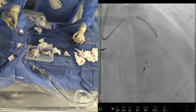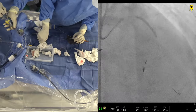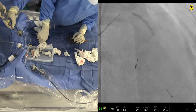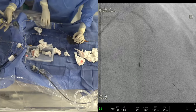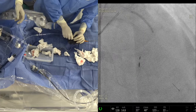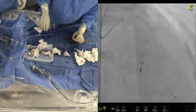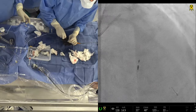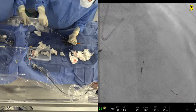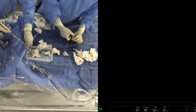Down. Go up again. Now the real task starts, recrossing. Compliant, high pressure for the LAD. Down. You want compliant or no? No, for the diagonal. So we first will need a compliant in both of them. Let's get a 2.0 by 12 compliant for both. Let's take a picture here. Okay, ready, go.